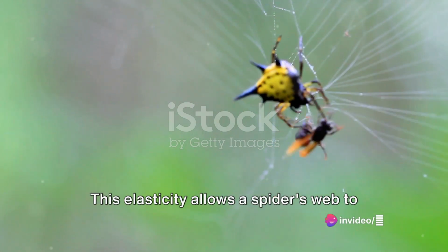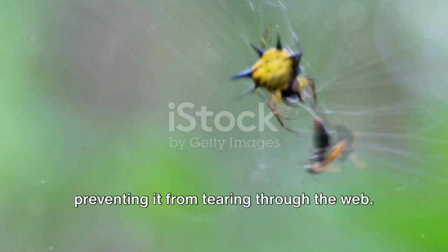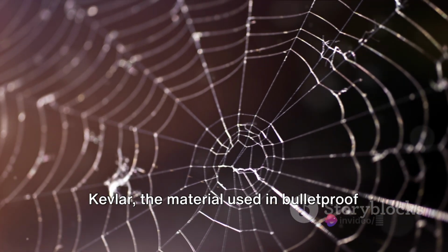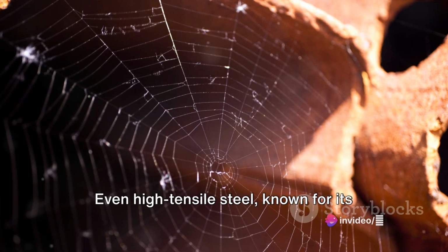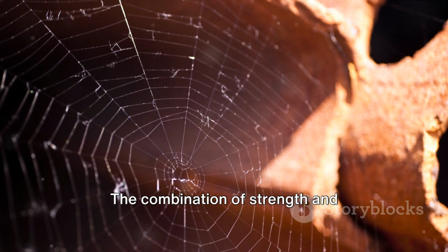This elasticity allows a spider's web to absorb the energy of a flying insect, preventing it from tearing through the web. Compared to other materials, spider silk is in a league of its own. Kevlar, the material used in bulletproof vests, is less stretchy and only about half as strong. Even high-tensile steel, known for its strength, pales in comparison when it comes to flexibility.